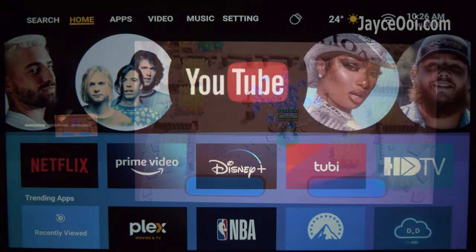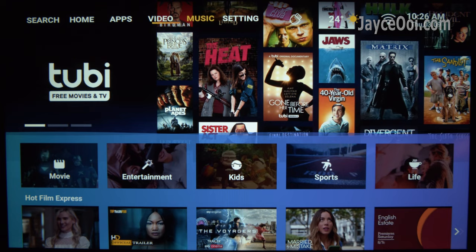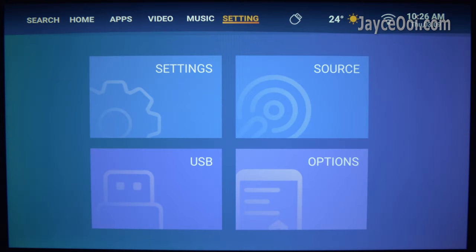Wireless screen mirroring through Miracast and AirPlay for mobile devices. Loaded with Android 9 OS and Bluetooth connection. Interested? Let's have a closer look now.